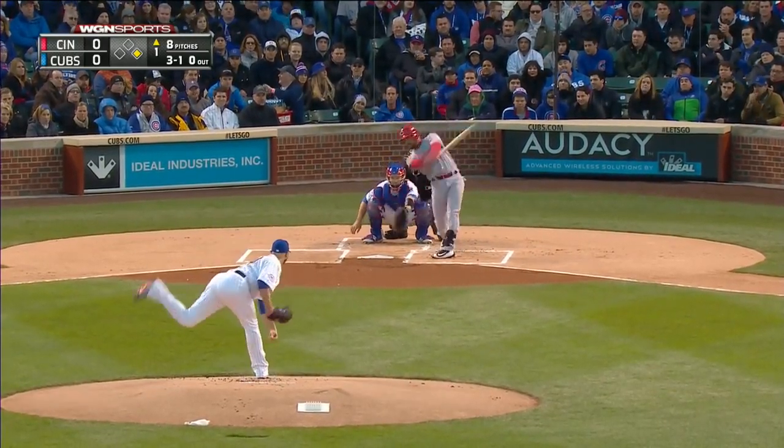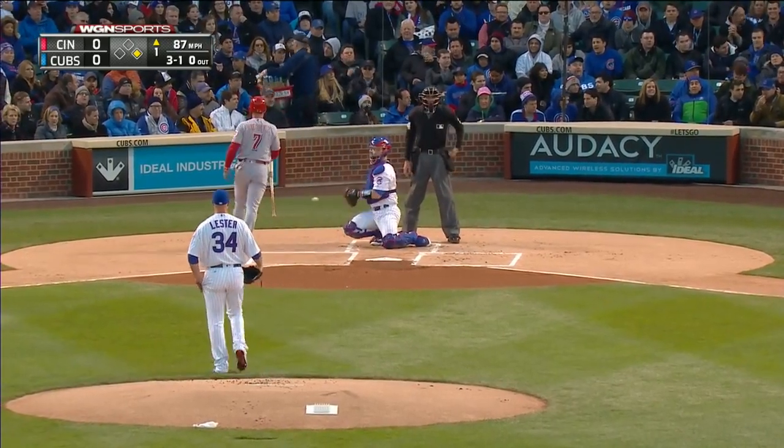No score, top of the first. Swinging, a foul back. He takes a nice swing. He really does.